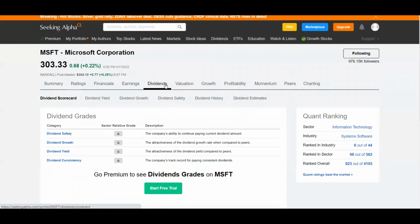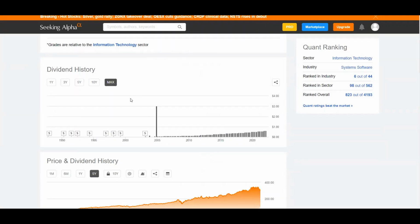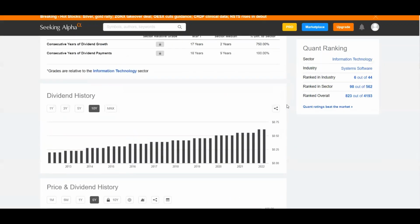So now, yes, let's look at their dividend history. And let's go to the max. So guys, this is kind of hard to see, but I think it was right here. They had their first dividend, it looks like 2003. Then they got rid of it until later in 2003. And then they came back in 2004, and it looks like they gave a special dividend. But since they gave that special dividend in 2004, let's go to the 10-year, they've just been slowly and steadily increasing their dividend. Guys, if you put a trend line on Microsoft, you would just see it continue to go in a diagonal line going up. And that's what we want to see when we're looking at our dividend stocks.